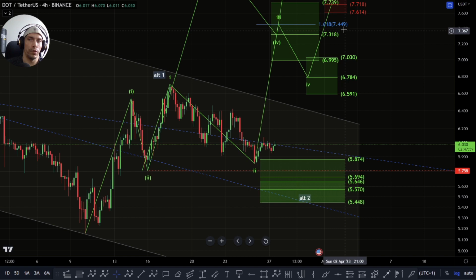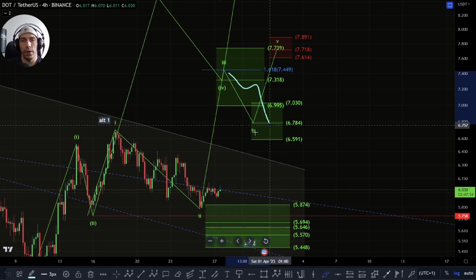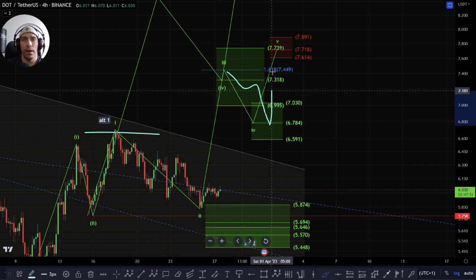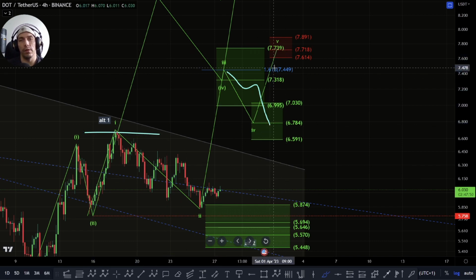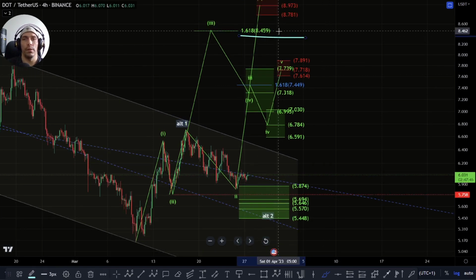So we need to get up towards the zone of the 744, and then we'd be looking for that potential of a three-wave move down, maybe into some of these highs, looking for a fifth wave up, and then potentially this could actually look to even extend out towards this zone of this 845.